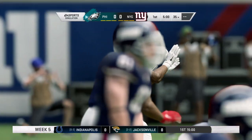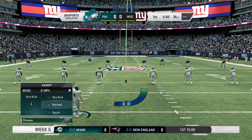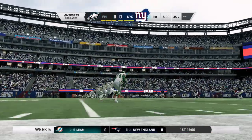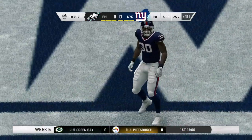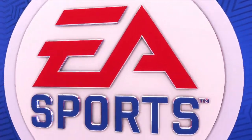And thank you, coach. We are across the Hudson from Midtown Manhattan at MetLife Stadium in East Rutherford, New Jersey. Today, we've got a good Week 5 matchup in store here between the Philadelphia Eagles and the New York Giants. Let's go, let's go! So here are the Giants ready to start their initial drive of the game.